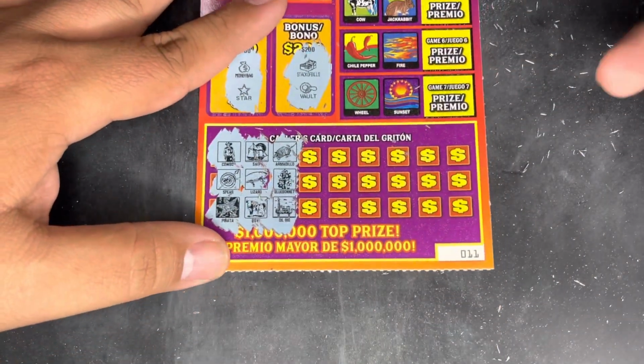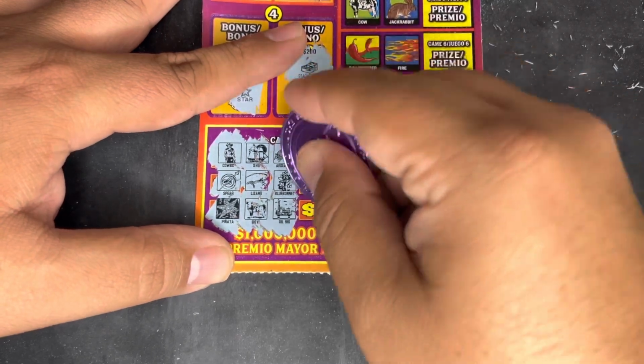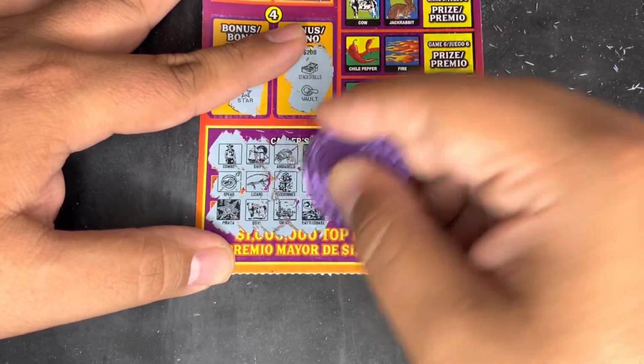All right, let's not lose hope. We still got plenty of symbols to go. A gem, cherries, and a rattlesnake.